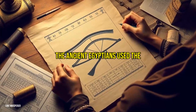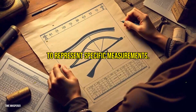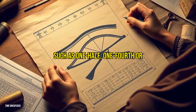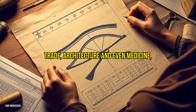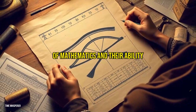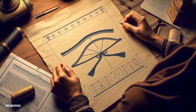The ancient Egyptians used the fractions of the eye's design to represent specific measurements. Each part of the eye corresponded to a different fraction, such as 1/2, 1/4, or 1/64. These fractions were used in trade, architecture, and even medicine, showcasing the Egyptians' advanced understanding of mathematics and their ability to integrate symbolic meaning into everyday life.